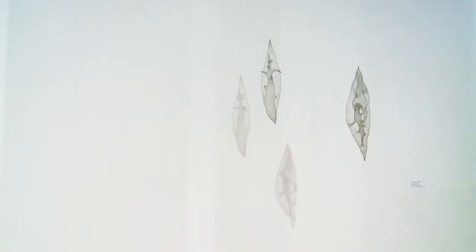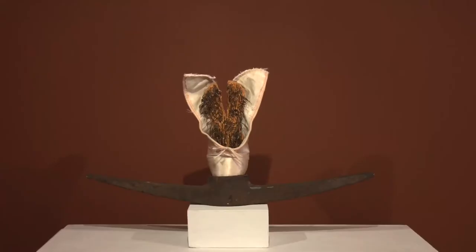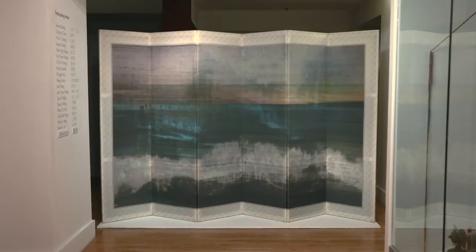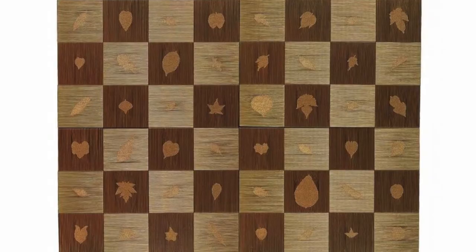These artists weave a world of creativity as a form of expression to redefine what fiber art is and emphasize the harmony and conflict between human life and the natural world.